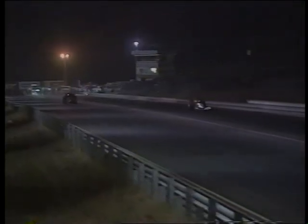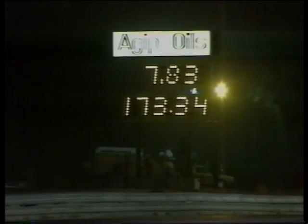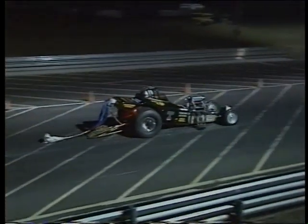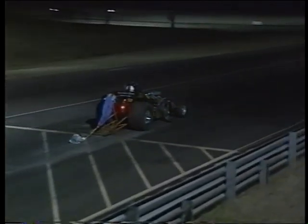Debbie Reed with the whole shot. Debbie Reed's got the first round win. She got out in front. Mike Ebert had the problems, and Debbie Reed's driven it on down, taken the win. 7.83 at 173.34 miles an hour. And a very dejected Mike Ebert without enough speed to pull the parachute out.